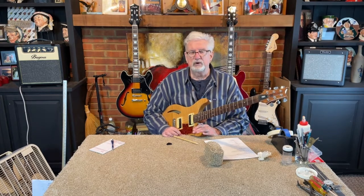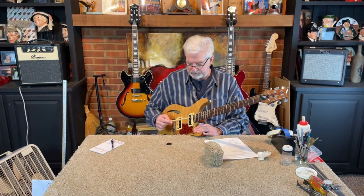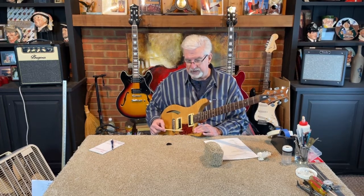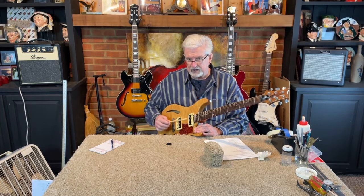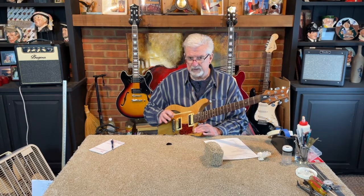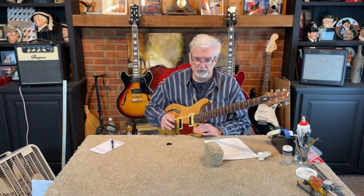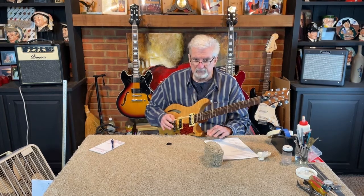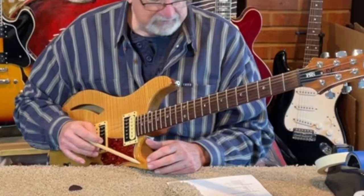You should also be aware of passive versus active. Active means there's some type of electronics, like a preamp, embedded in the guitar, and it tailors the tone, acting like an equalizer or a treble boost or a treble cut or a mid boost or a mid cut or a bass boost or a bass cut, or somewhere in between there for active electronics, so you can dial in the sound that you want.